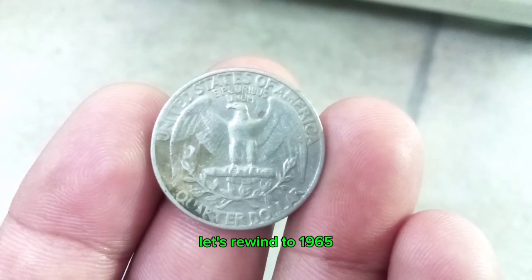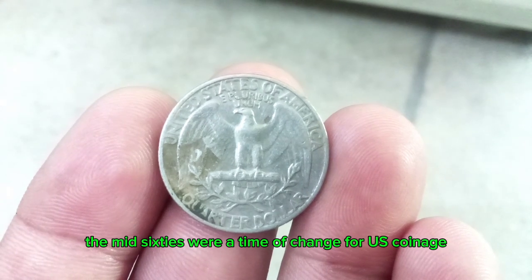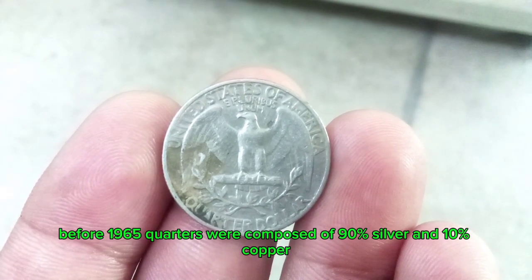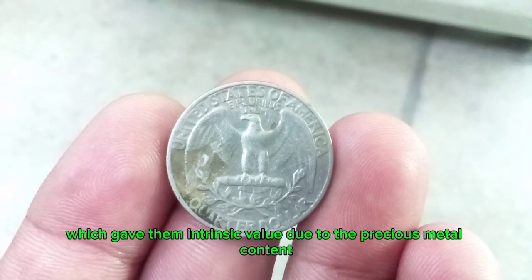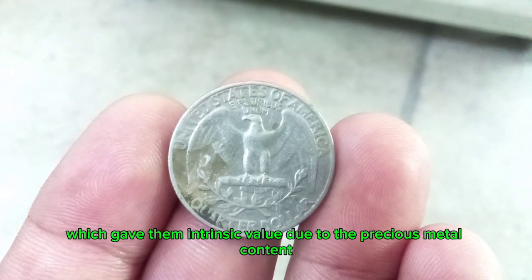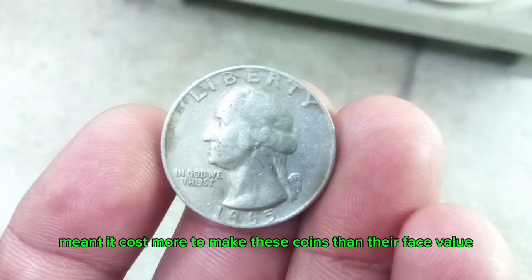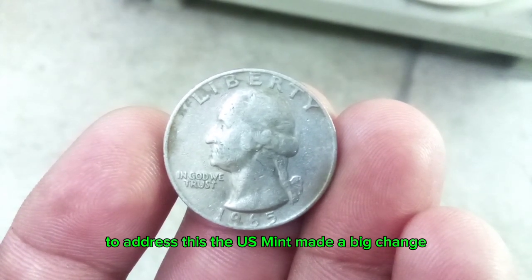Let's rewind to 1965. The mid-60s were a time of change for U.S. coinage. Before 1965, quarters were composed of 90% silver and 10% copper, which gave them intrinsic value due to the precious metal content. But rising silver prices meant it cost more to make these coins than their face value. To address this, the U.S. Mint made a big change.